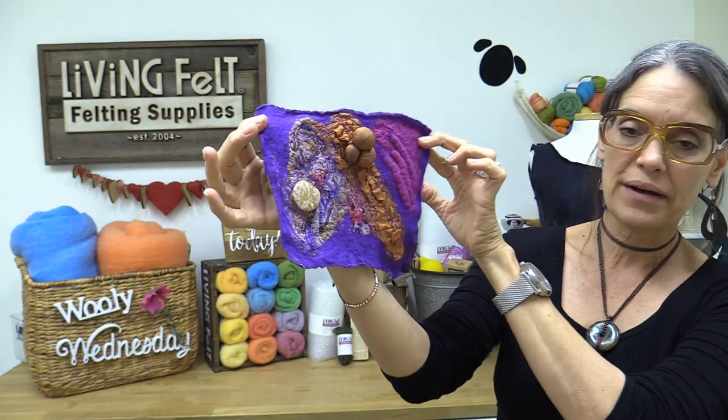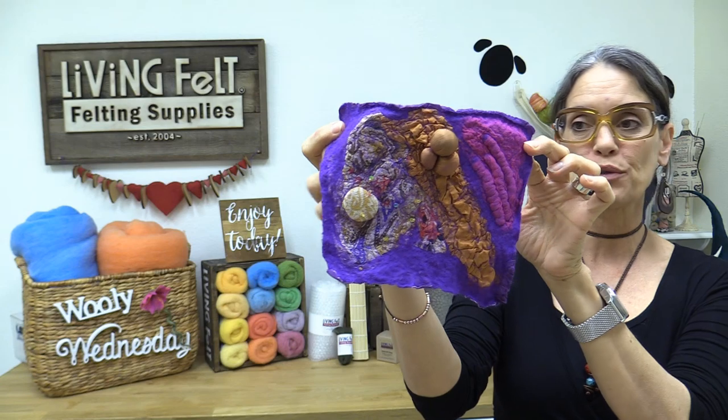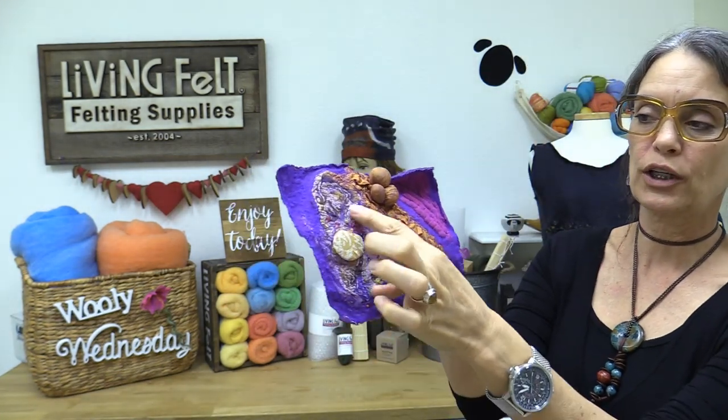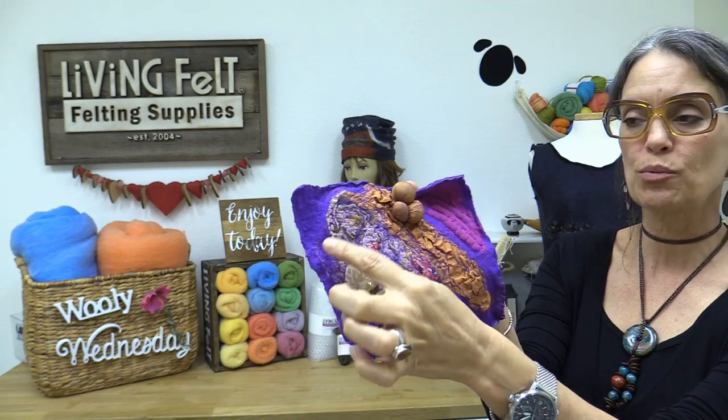We made a nano felt with some felt inclusions. We used some different silks. We made these little baubles. We did a little inclusion here. There's some inclusions here which don't really show up.